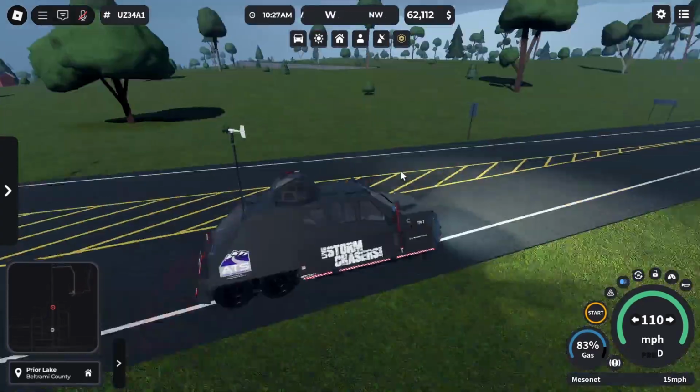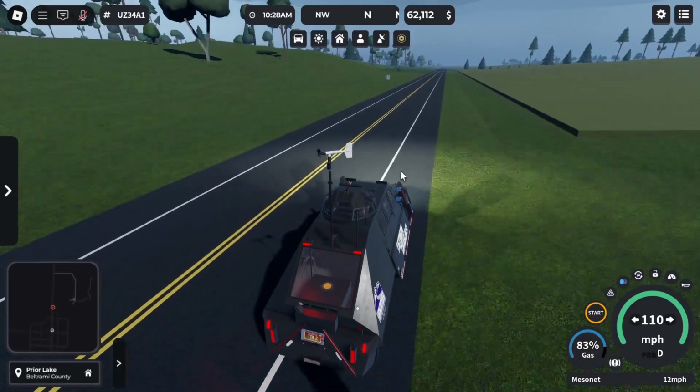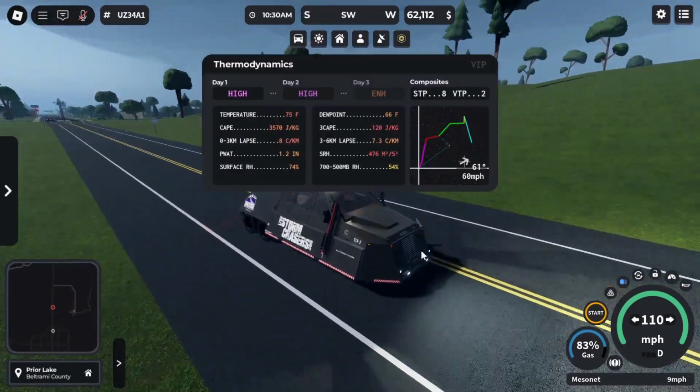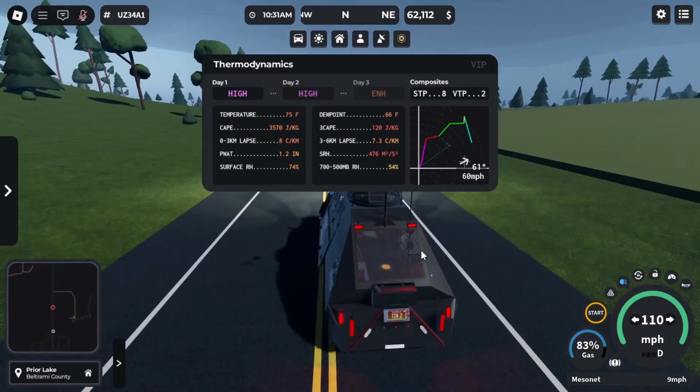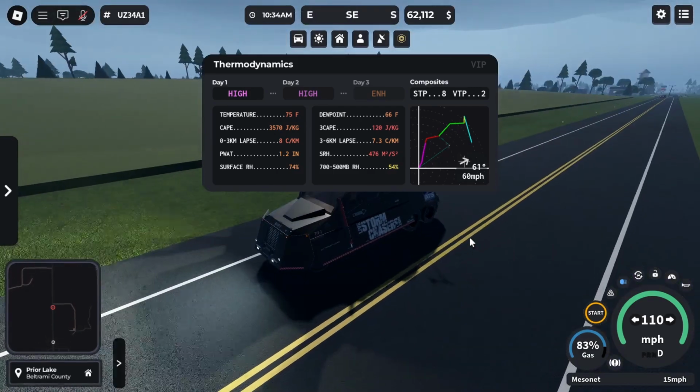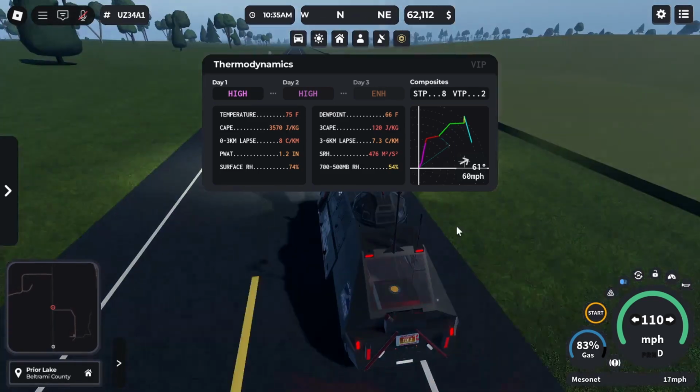We'll see. Let's see. What's the weather like today? We got a high risk day with some crazy thermodynamics. We got the hodograph right there looking absolutely wild, and I just ran into a sign. We won't worry about that. This thing is indestructible, so even if it runs into signs, there's nothing that can stop it.